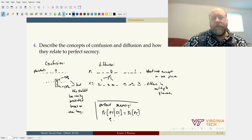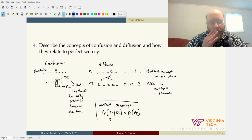In practice, this is impossible to achieve. There are theoretical ways to do this, but applying that theory to practice becomes impractical because it requires memorizing a key that is the same length as the plain text, for example. If you're going to have that much data memorized, you may as well just memorize the message. So this is impractical.